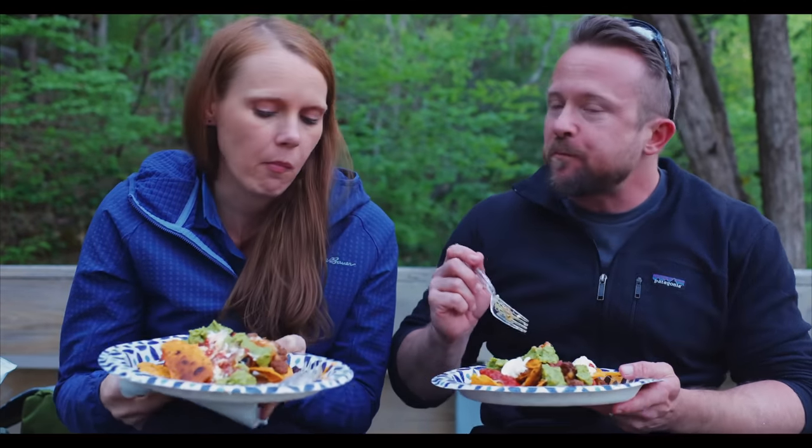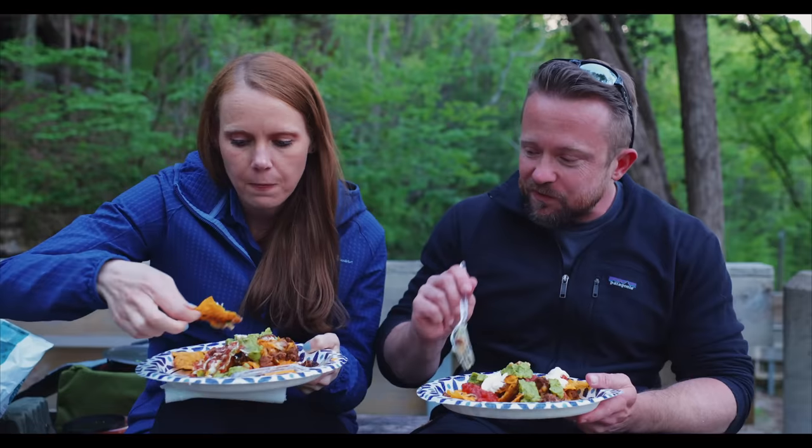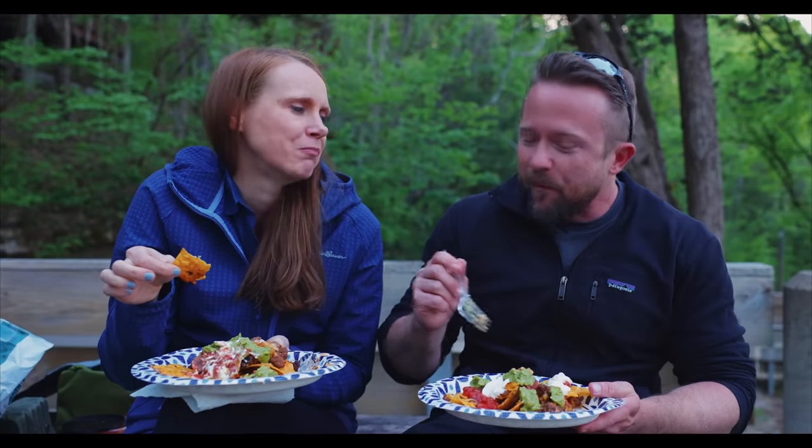That was really good. The flavor that those chips get from being in a skillet, that is like grade 10. And that's good, by the way.